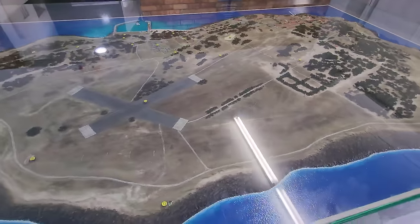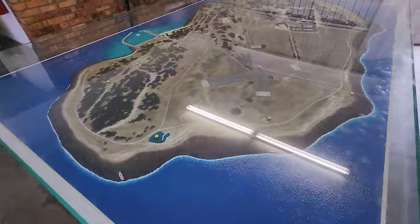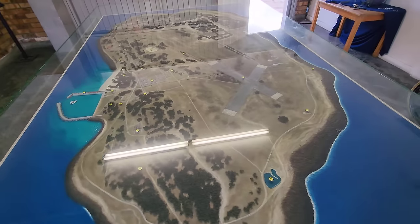So this is the island. I see it's even got a landing strip. Quite big, eh? Yeah. Also known as Prison Island, I see.